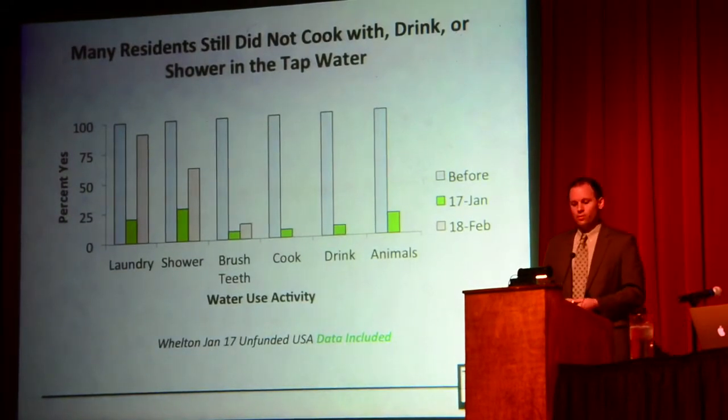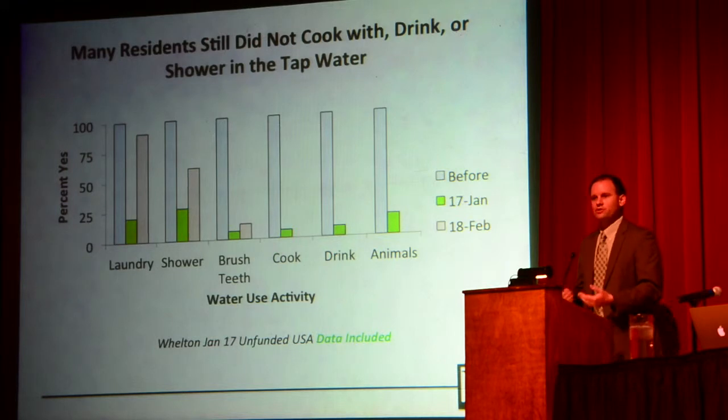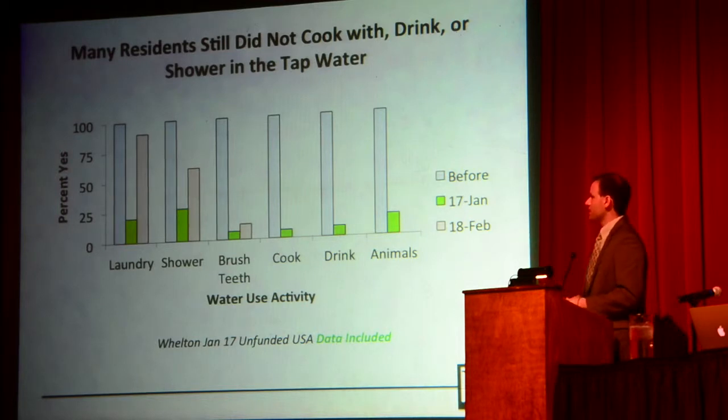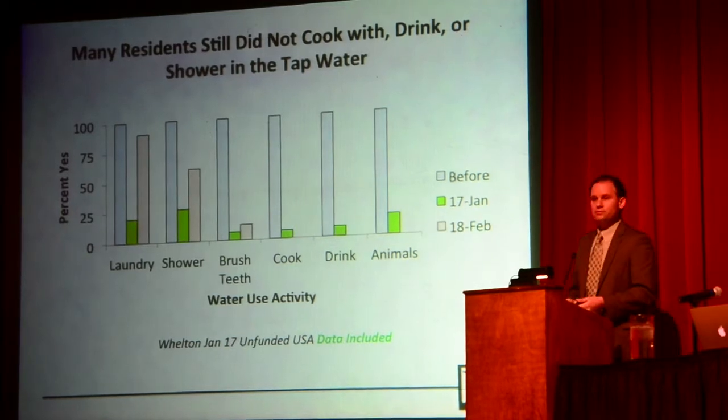When we went to these homes again in mid-February, what we found was that many residents simply hadn't resumed water use activities. And through discussions and emails, I hear that many residents still today haven't resumed their full water use activities. What I want to bring your attention to is this graphic here. We have different water use activities on the x-axis, or the lower part of this figure. And on the y-axis we have percent yes, which is, before the incident, 100% of the people we talked to used water for laundry purposes.